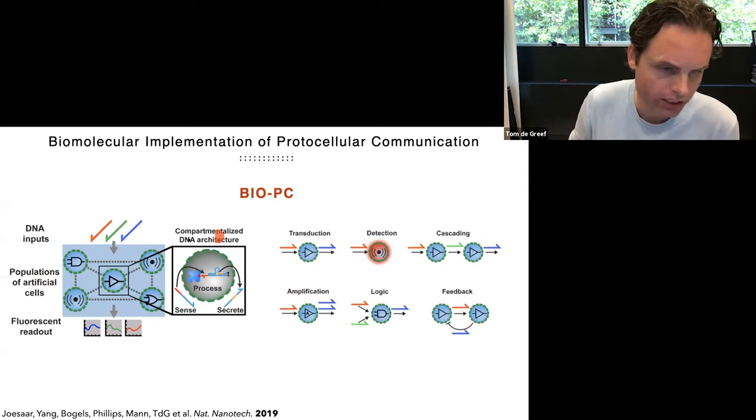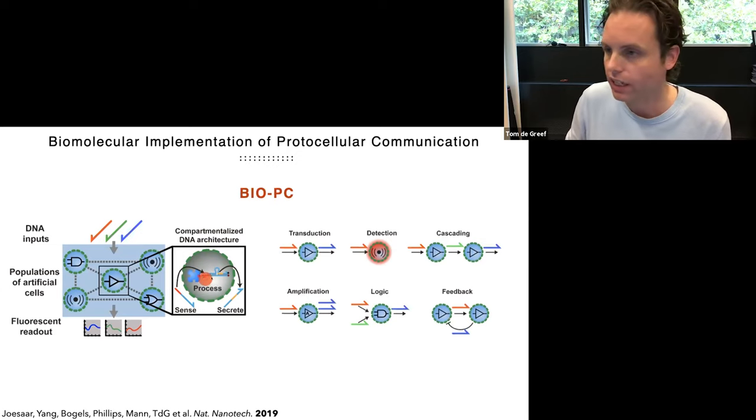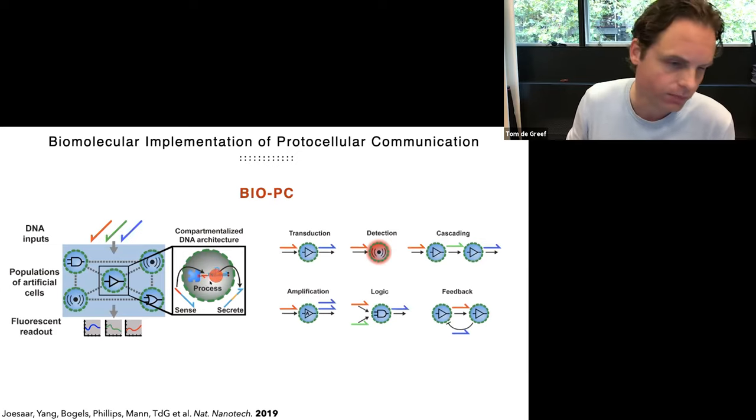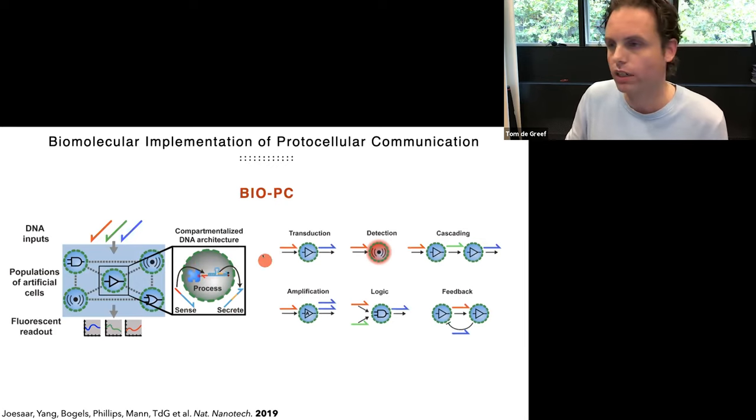So I give them here the semipermeable. Protocells are basically capsules with this semipermeable membrane. I'll call them protocells. And then they have an internalized DNA gate. I will explain in a minute what a DNA gate is. But what this DNA gate does, it can sense a DNA strand, and based on the DNA strand that it sensed, it can secrete a DNA strand. That's basically a one-to-one transformation.